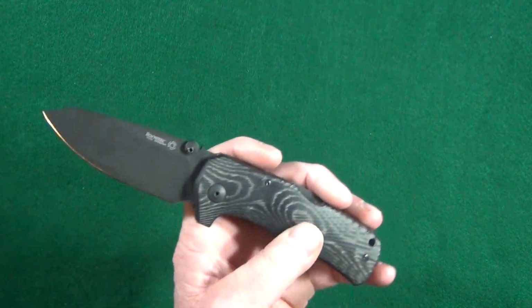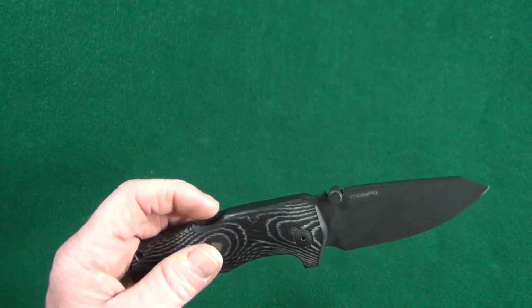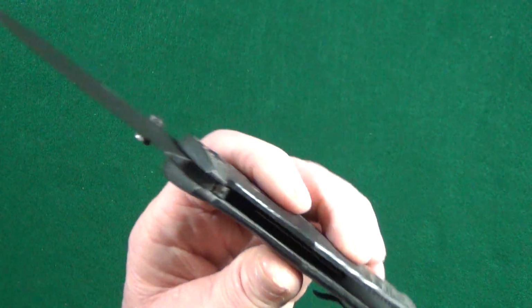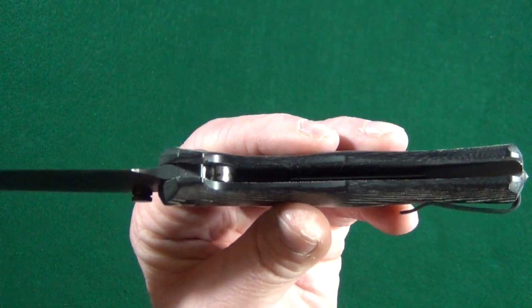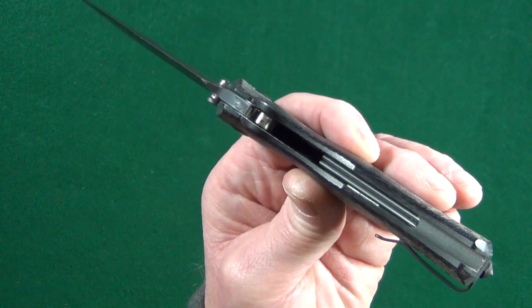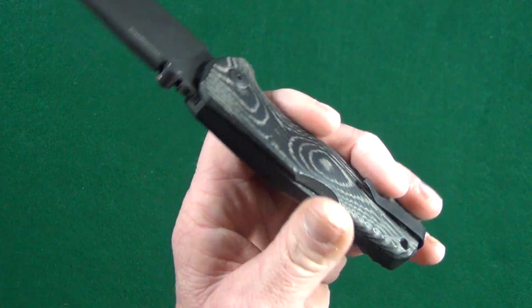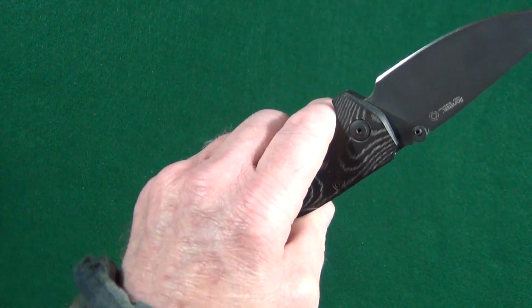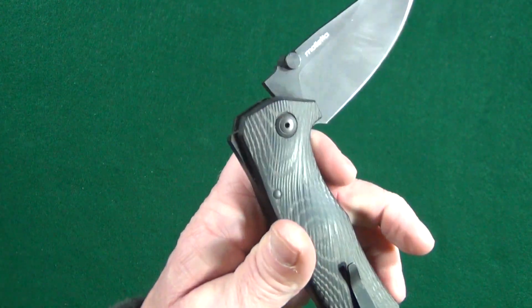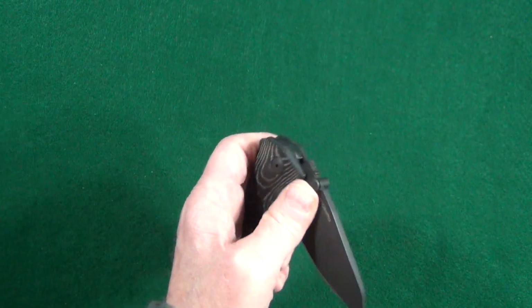So this handle is all one single piece. The split back design of this back spring, I don't know if you'll be able to see it. Oh, yep, right about there. Yeah, it's a split design. What that does is it makes this back lock just super easy to operate. I mean, you barely push down on it and you can see that blade is ready to drop closed.